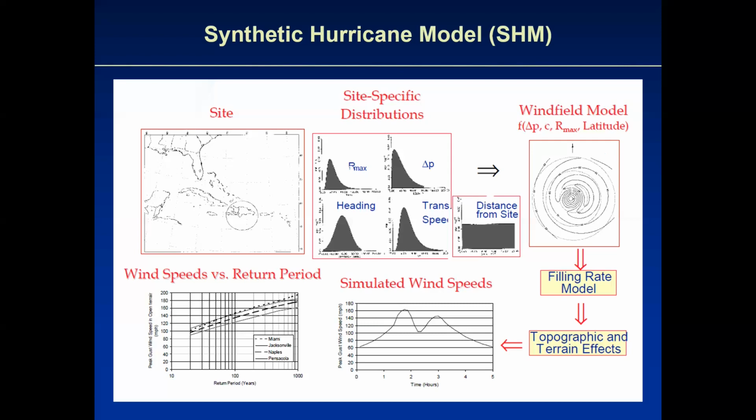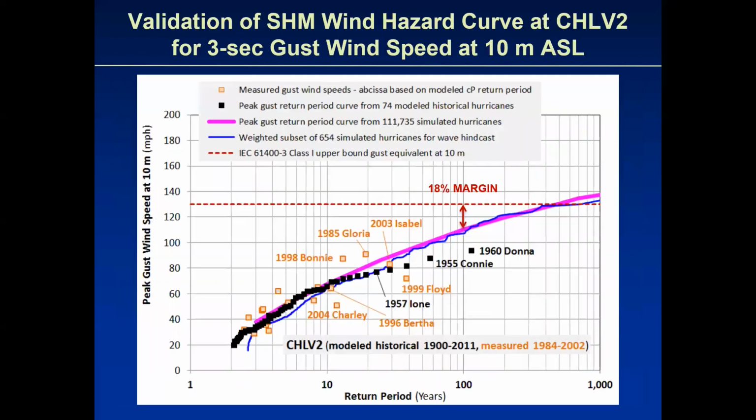So I'm just going to show you some results that we did publish. And again, here's the validation of how do you validate a synthetic hurricane model? Because there's 111,000, almost 112,000 simulated hurricanes, but these are all synthetic. And so Peter took out a weighted subset, a much smaller subset, so that he could actually have a manageable set to do wave hindcasting.